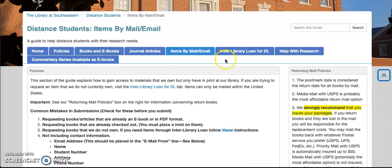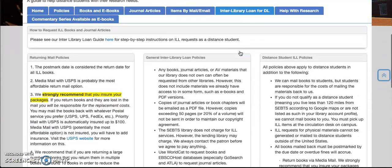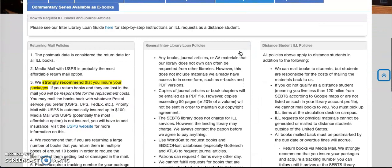Okay. So also I want to highlight for you the fact that we can do interlibrary loan for you. We can click on that tab here, and that'll detail how you can do that. Interlibrary loan is where other institutions can lend us books, and then we can send them on to you through the mail or scan a particular portion, as long as it falls within copyright, to you over email.